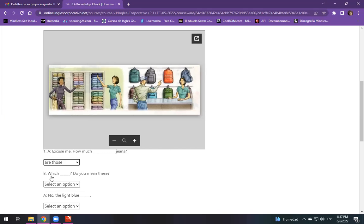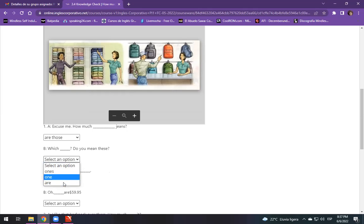Are those jeans? Which? ¿Cuál sería? Ones. Why ones? ¿Por qué sería plural? Because the second question is plural. Half and half. Really? Si se fijan, excuse me, how much are those jeans? The first question is about jeans, and jeans always has to be plural because it has two legs. For that reason, when you are talking about jeans, it's plural.